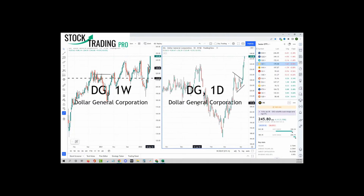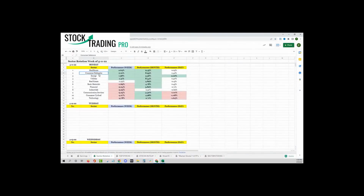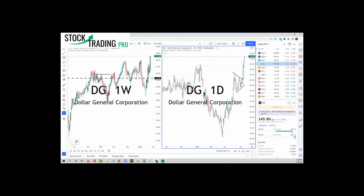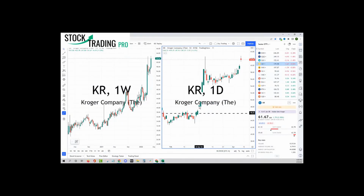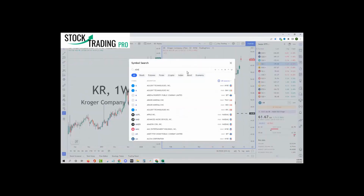But my point is, you need to keep a tracking journal from one day to the next like we do, and consumer defensive is still near the top of that list. So Dollar General, Kroger finally had a nice breakout. Look at that. We've actually been watching this one since over here. Again, Wednesday, Thursday, Friday, bullish gap.